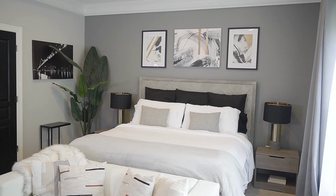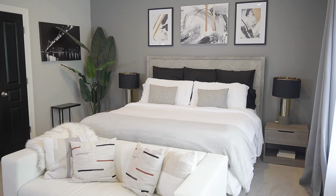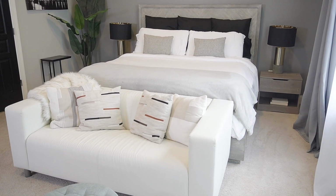So let's start with the bed, which is, I think, my favorite piece of the room because, first of all, the bed is super comfortable. Our mattress is everything. We got the mattress from Mattress Firm.